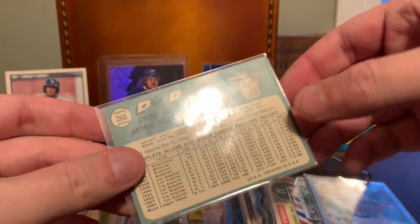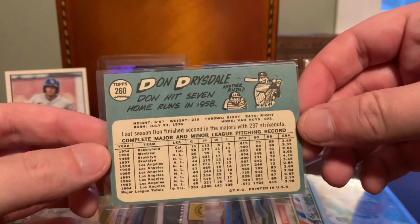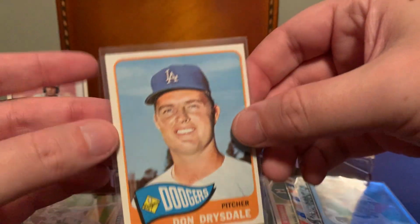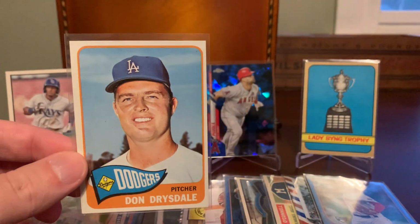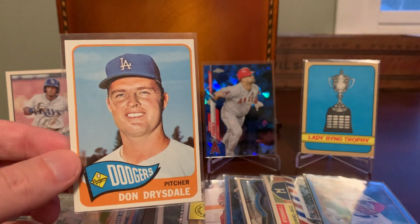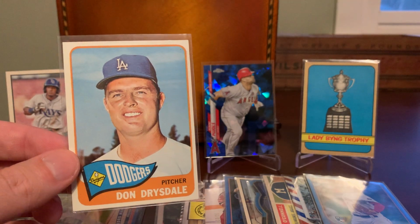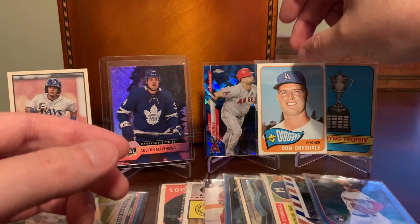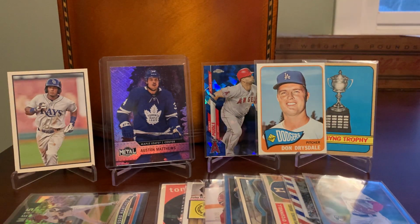I got this during a sale or a promotion. The back looks nice and clean too. If memory serves, this was about $6, so you just can't go wrong for this caliber of player, and an example that looks this good from a set this iconic. So that is it. We will close out today's video with that Drysdale.